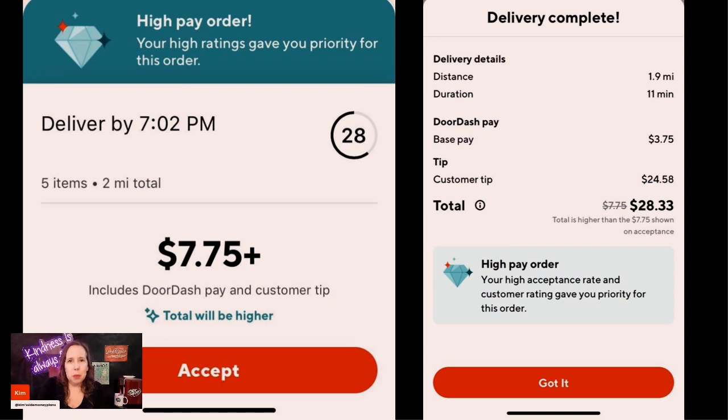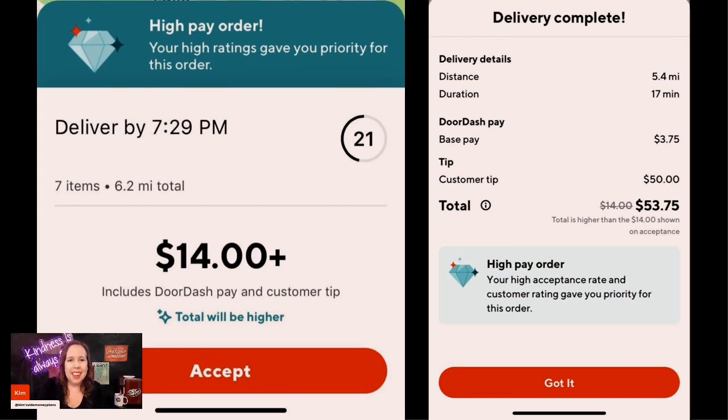This one actually was really interesting because I took it because it actually brought me back to the area that my normal hot spots are. And I'm like, okay, $7.75 to bring me back ended up being $28.33. Even better.